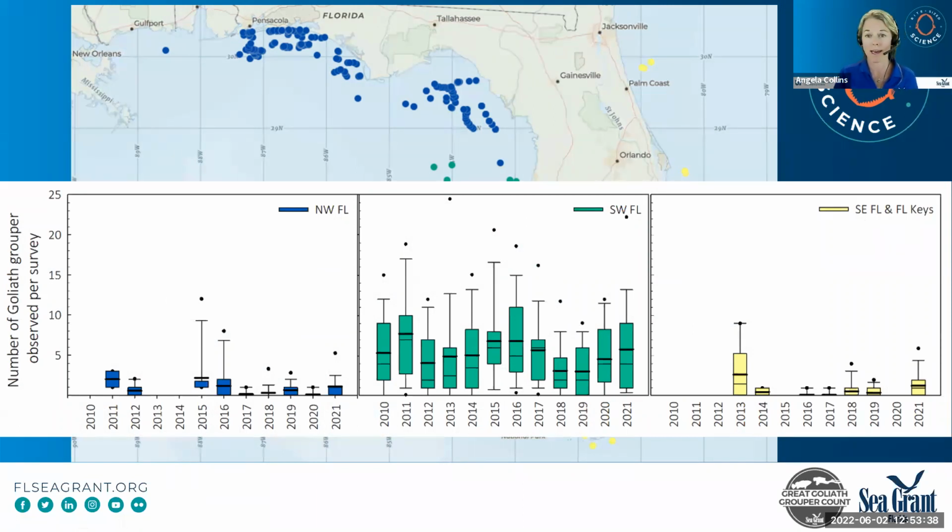And you can see right away that we are seeing the largest numbers of fish in the Southwest Florida region, which we would expect. This has always been their center of abundance. This is where the most perfect nursery habitat continues to be for the fish. So this is where you're going to see signs of recovery the earliest and probably to the greatest extent. And you can see that through time, the average number of fish, which is indicated by this bold bar within each one of these box plots, is relatively stable in Southwest Florida.